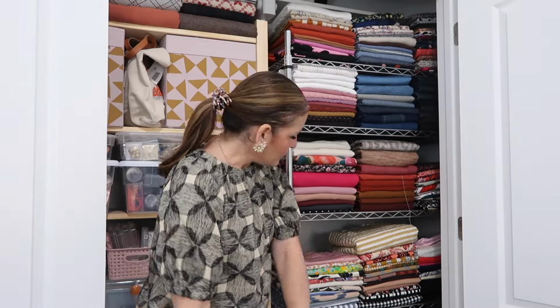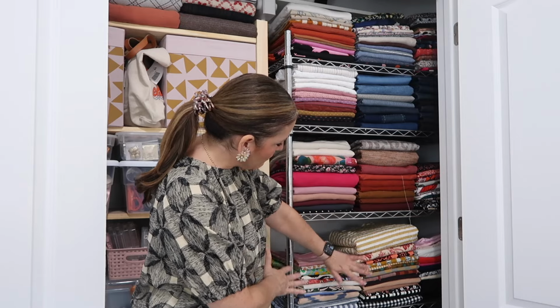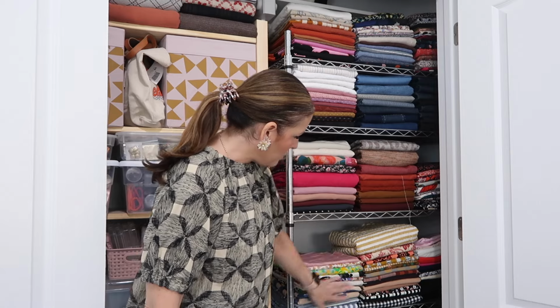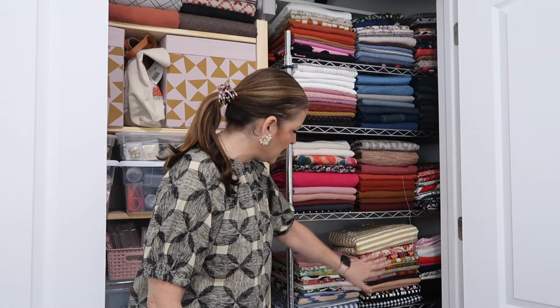And I wear a lot of solids, although I made this one and I love it. I bought this fabric in Portugal. Anyway, moving on. So the fourth shelf is light cottons, and I went again from light to dark, although there's not a lot of dark in here. And I have some quilting cottons that I thought would be great to make myself some shorts.